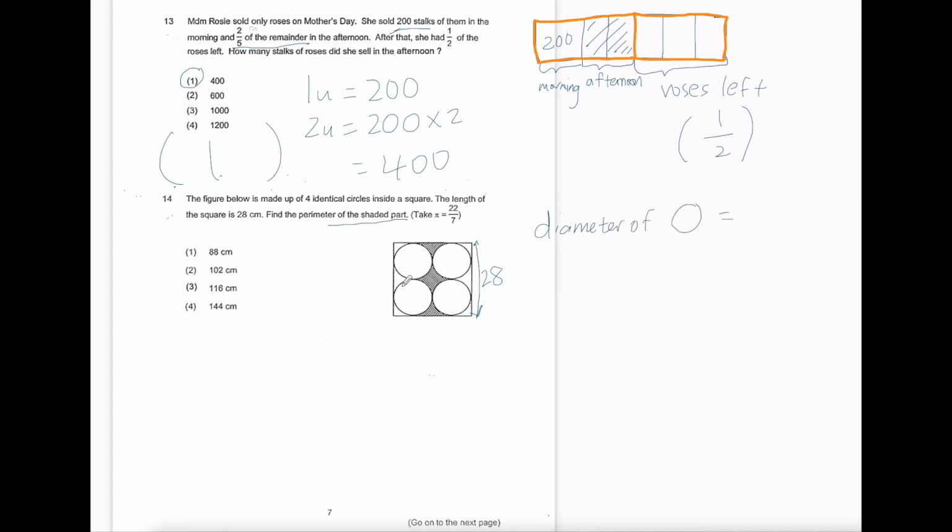Circle. It will be equals to, I'll just take 28 divided by 2. Okay? Doing the working here. So I'm going to get 14. Okay? So, come, I need to show you guys something.